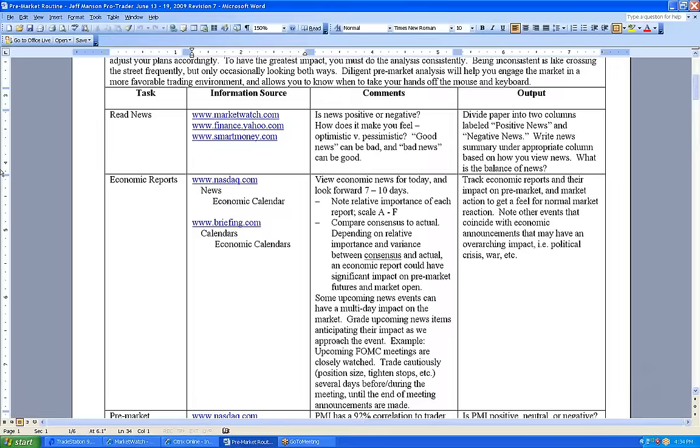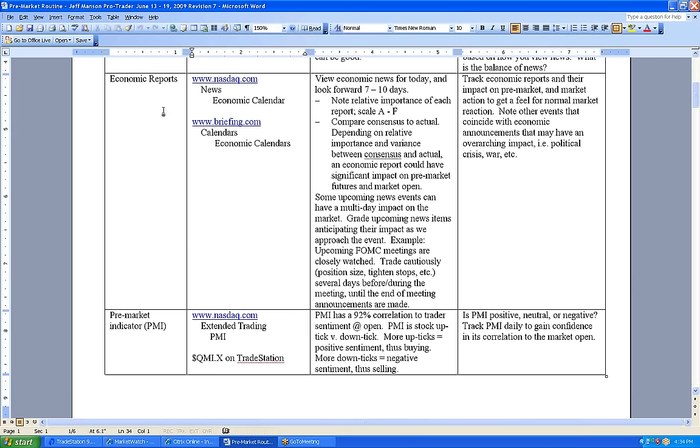Looking at economic reports. Now, this is a really good place to get a good understanding of what economic reports are coming out, okay? But you want to view the economic reports for today and look forward 7 to 10 days. Some upcoming news events can have a multi-day impact on the market. Grade upcoming news items as you anticipate their impact as we approach them.